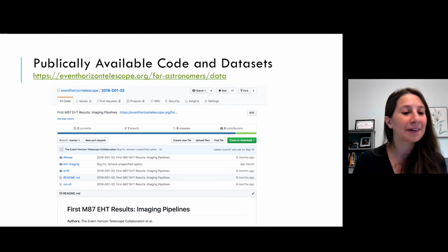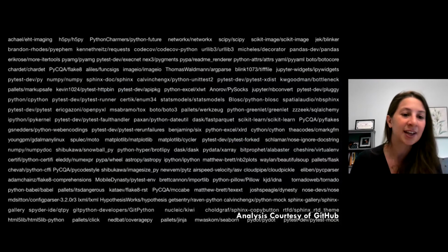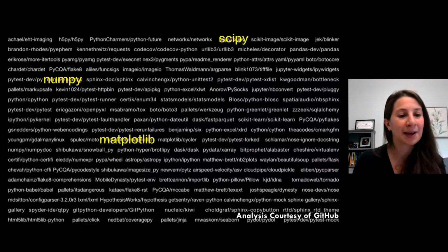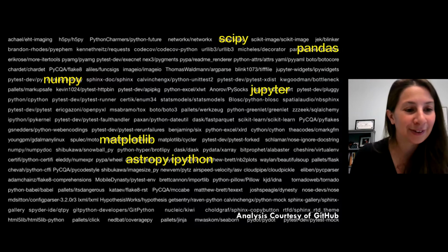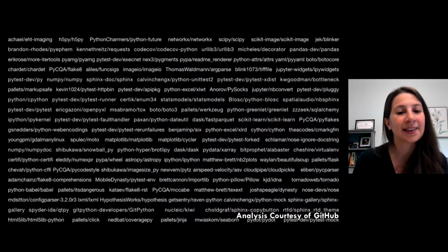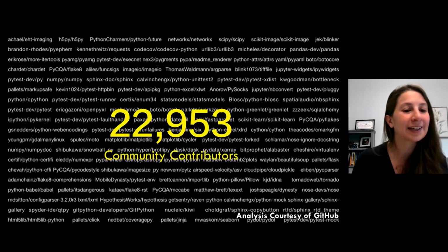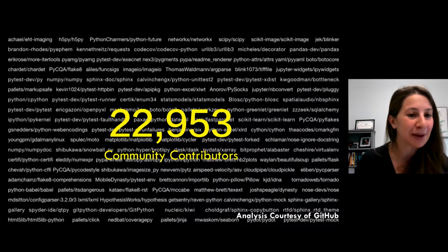And by analyzing our dependency tree, they found over 100 different open source Python packages that our imaging code relied on, including SciPy, NumPy, Matplotlib, Pandas, AstroPy, IPython, and Jupyter, among many others. And by looking at all the contributions of people who touched these packages, GitHub determined that the Event Horizon Telescope images weren't just the work of 200 scientists, but nearly 23,000 people from around the world who over decades contributed to code, methods, and ideas that we relied on to make these images.